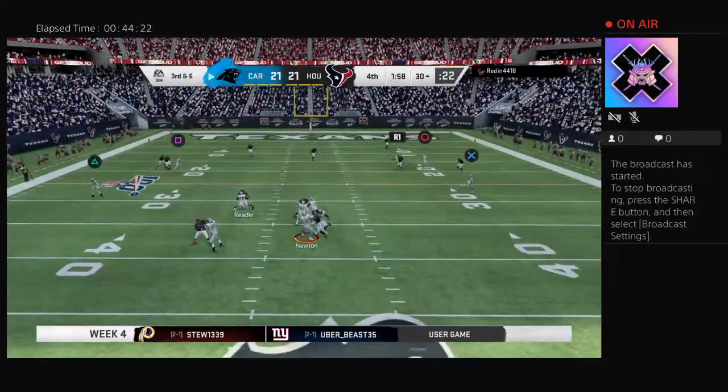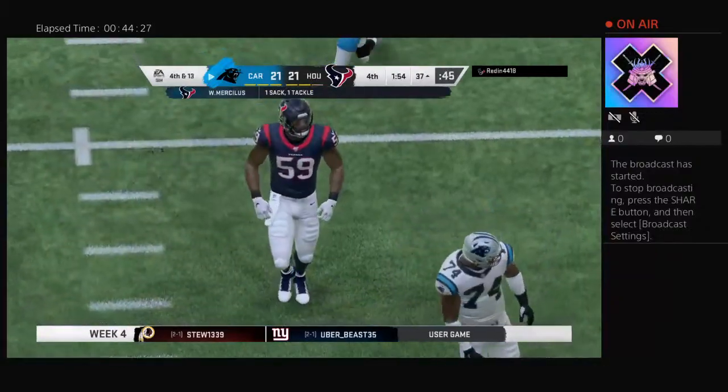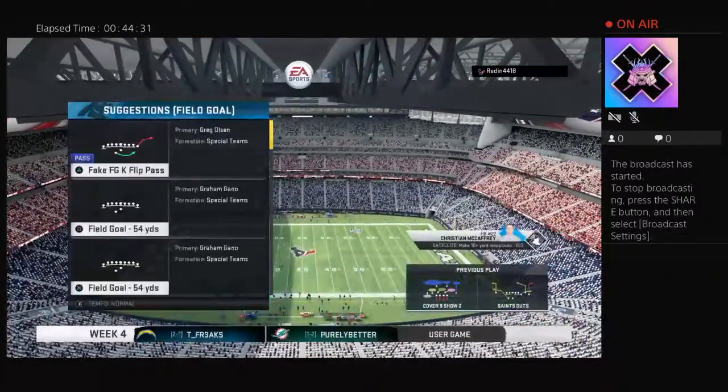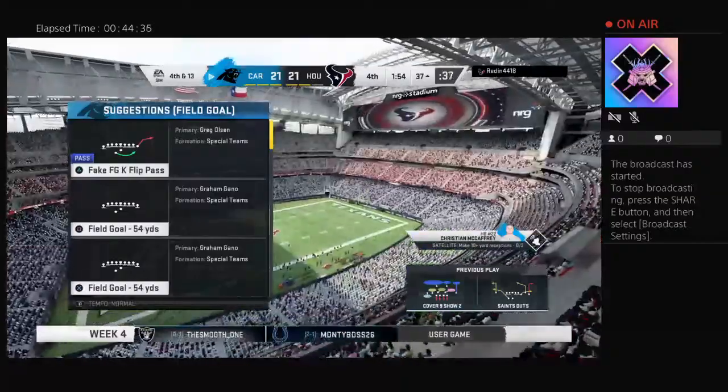Throwing on third down, Newton. And he can't get a throw off. He's taken down. What a huge play at this point in the game. And quickly we're going to get another stop here with 1:54 left as they call the timeout defensively.